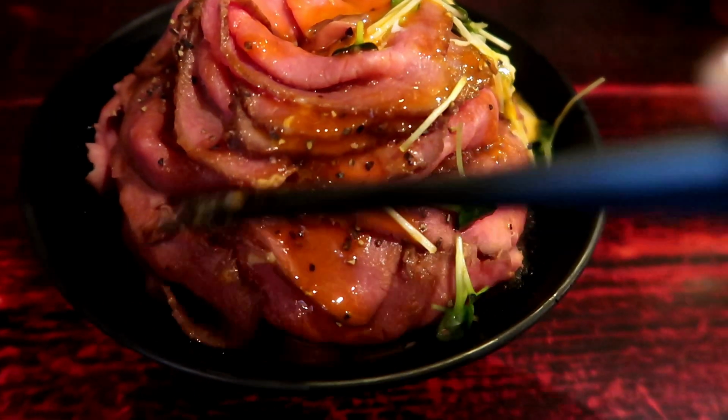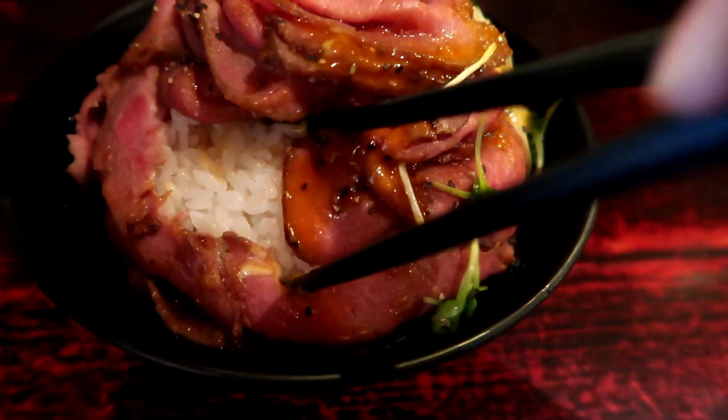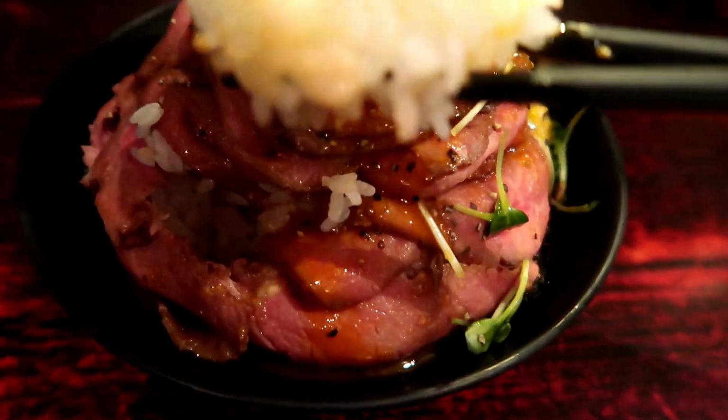This roast beef looks good. This is really good roast beef. It's tender, a little bit salty, and you can taste the fresh black peppercorns on it. Very good. With this dish, under the meat, there's a layer of rice, and then there's also a layer of sauce at the bottom. This is definitely an awesome bowl. I should have gotten the black beef bowl. That one is supposedly even better, but this is their number one, so I wanted to try their signature item.